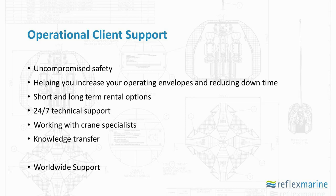The products that we develop can help you and are helping our clients to increase their operating envelopes and reduce downtime. I did mention rentals, so we offer short, medium, long-term rentals. Long-term rentals are with full servicing included, so it's very hassle-free. BP is one of the companies that use this option in their operations in West Africa and in Caspian. 24/7 technical and operational support.